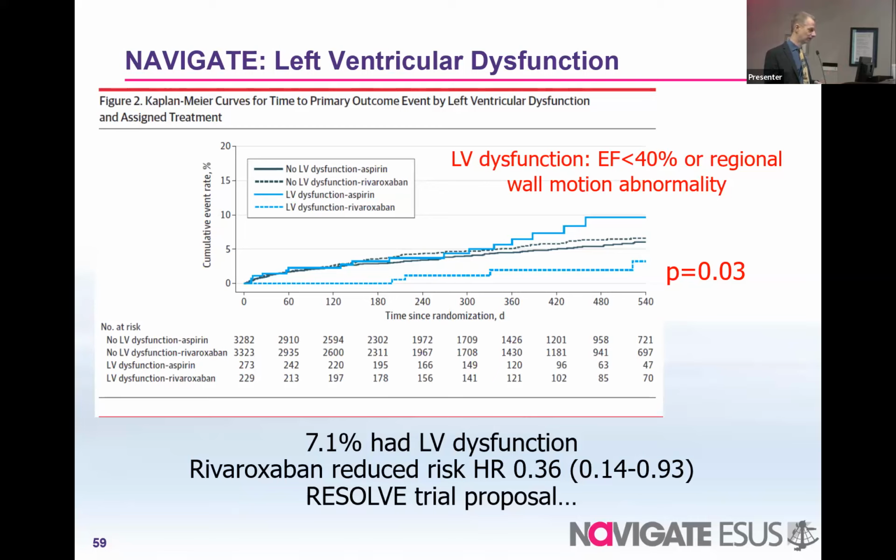that it didn't really make a dent in the composite outcome. In Navigate, where we had a less sick population from a cardiac perspective, we looked at those who had an EF of less than 40%, mostly in that 30 to 40% range, or a regional wall motion abnormality. And again, here we found that that group was at substantially higher risk, that's the light blue top line here, Carolina blue, looks bad. This is the group that has the highest risk of subsequent recurrent stroke. And if patients were treated with rivaroxaban instead, they had a markedly lower risk. And so that would suggest that this probably is a cause of stroke in this population.